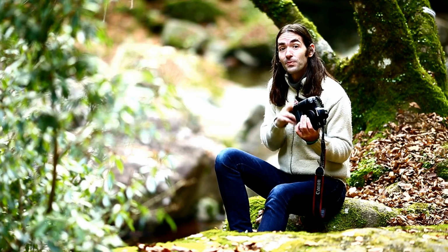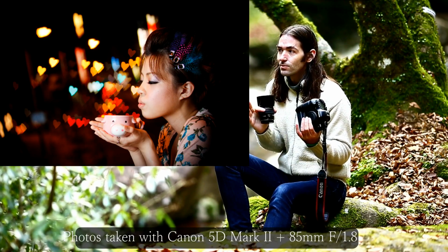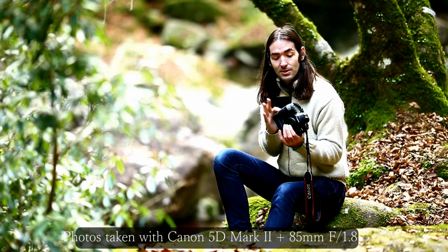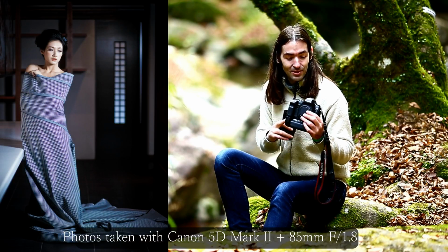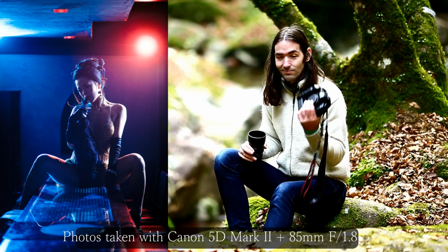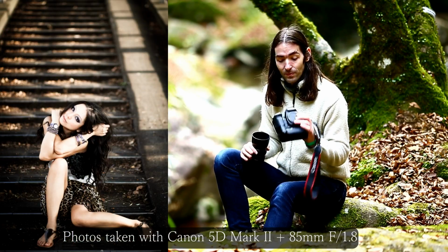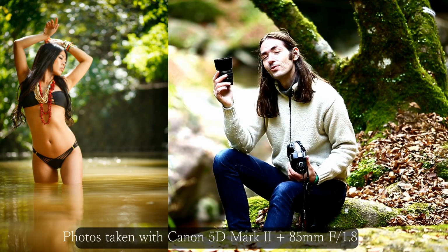I still use this body as one of my main cameras. I shoot weddings with this body, I shoot a lot of portraits with this body, and I still love it. And believe me, I will be using this camera until the shutter already gives up and it's not usable anymore. So I really love this camera, and with this lens you can still shoot amazing portrait photography.